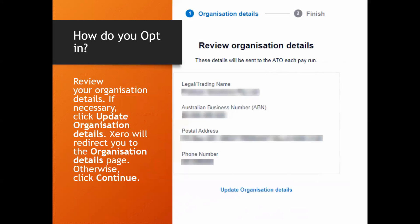So it's important to make sure that those details match up, and check that the postal address and phone number recorded in your software match what the ATO have. If not, you'll need to update those organisation details or contact the ATO to have them amended.